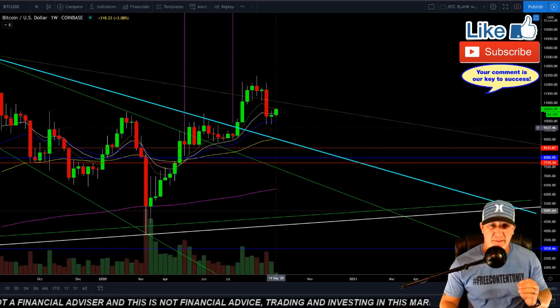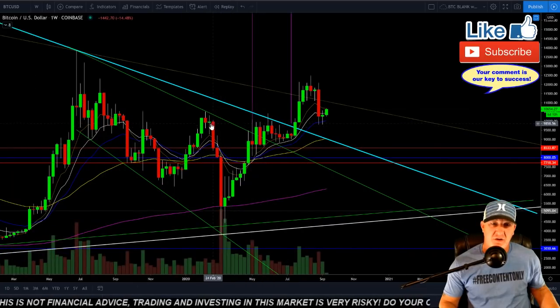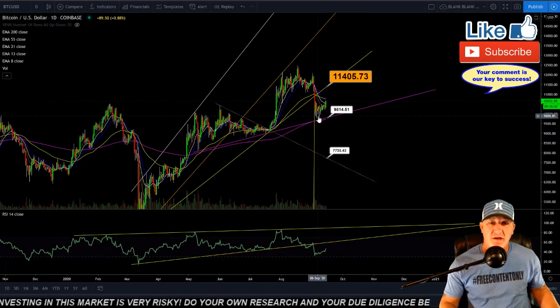I'm not saying it's not possible, but you can see what happened over here. And let's look over here. This looked like a doji also, and that was in the last big dump. So let's take a look at the daily.